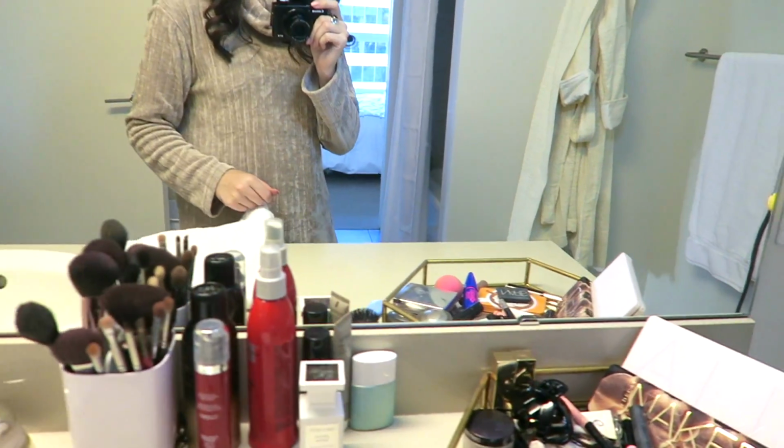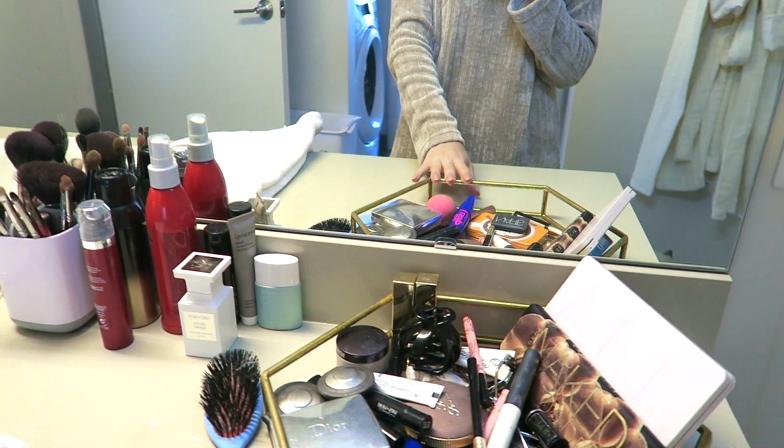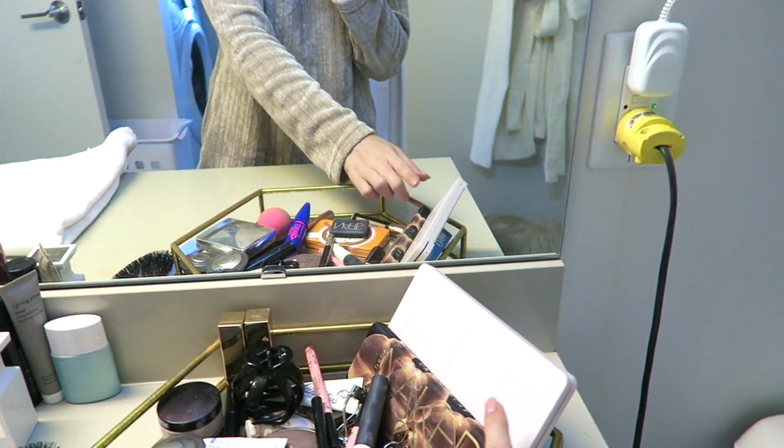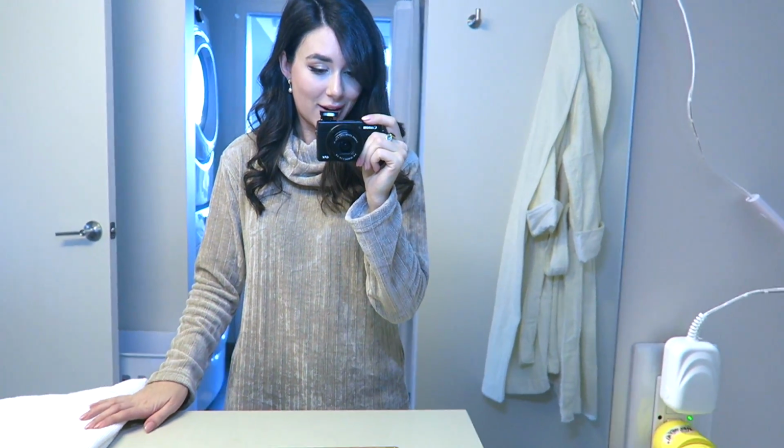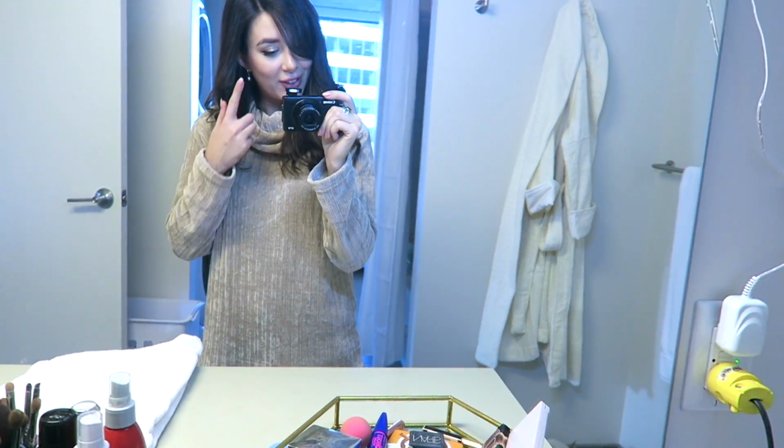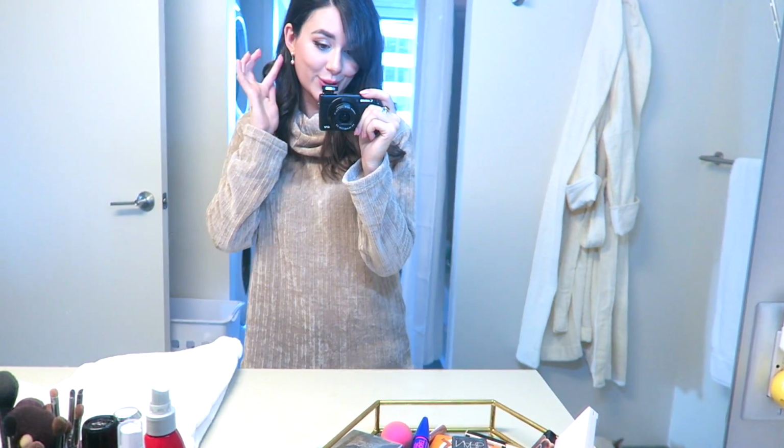Spread out all of my toiletries here. You can see I made use of this little tray and turned it into my makeup tray. I've been really loving this Biba eyeshadow palette, and that is what I'm wearing on my eyes today. And I feel like the Monroe shadow, which is a rose gold, looks really pretty with the sweater and these earrings. That is my apartment tour.